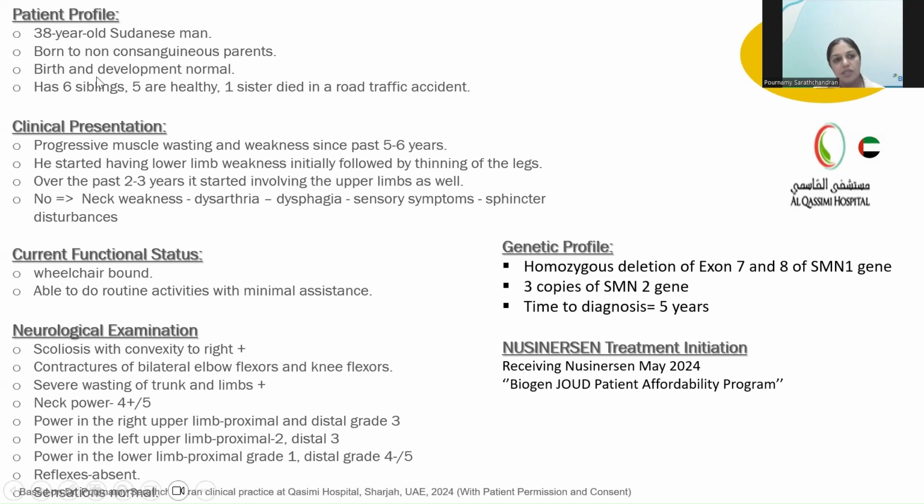Another patient, the second patient, is a 38-year-old Sudanese gentleman. He has 6 siblings, 5 are healthy, no family history. He started having weakness quite late, after the age of 30 years. So he is SMA 4, and now he has started having deterioration of function, because of which he is wheelchair bound. He has mild scoliosis with convexity to the right. He has mild contractures of the elbow flexors and knee flexors, and severe wasting of trunk and limbs, mild neck weakness, significant lower limb weakness, and moderate upper limb weakness.